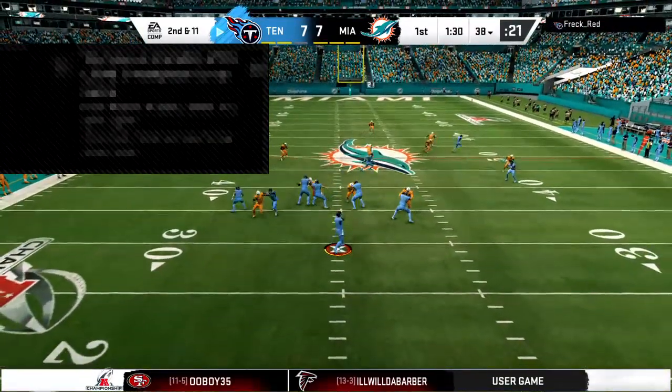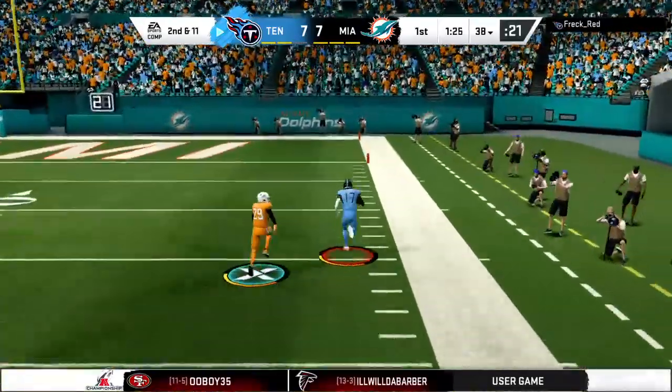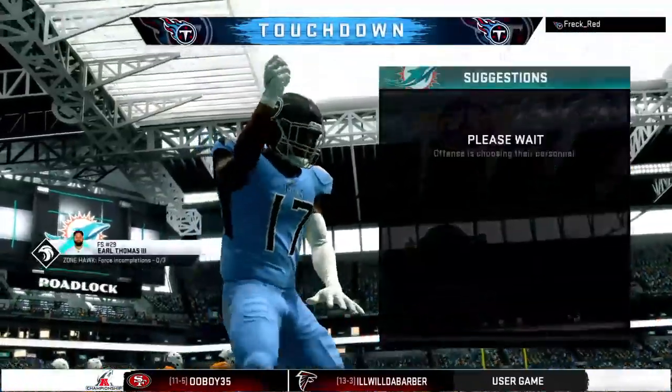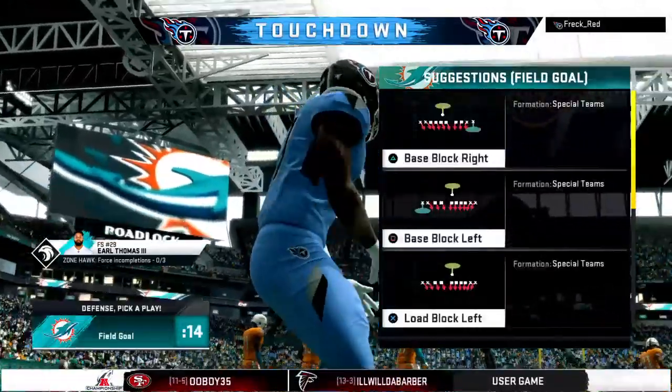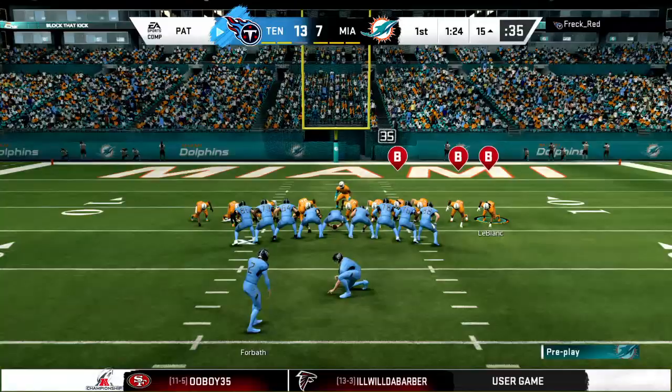They'll try the air now with Newton. Looking for McLaurin, and he's got him. Past the 20. Touchdown, Titans. Terry McLaurin, 62 yards. And the Titans have taken the lead.